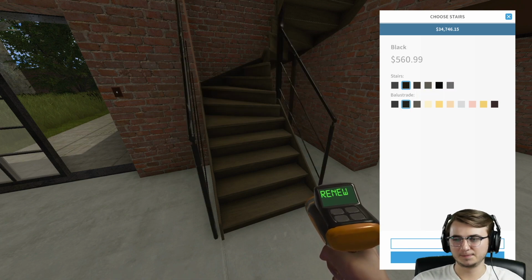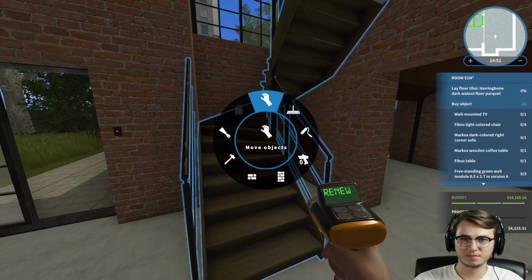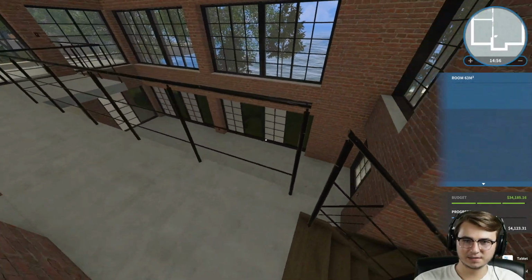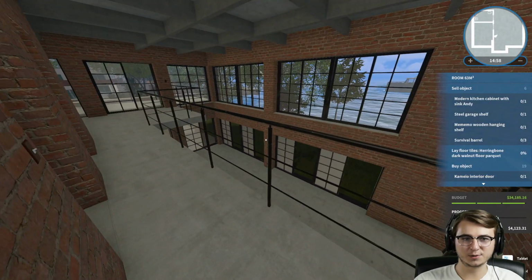I'm gonna go with the black railing. I think black looks the best there. Because it also changes the railing up at the top of the stairs, does it not? If it doesn't, this stuff is already black, so at least I've matched it.